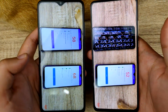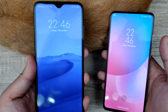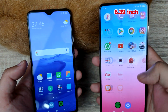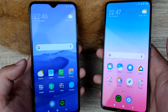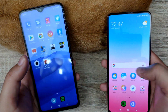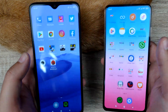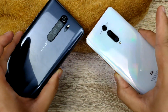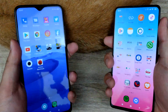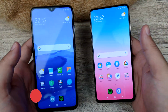Both phones are also quite huge, with the Note 8 Pro just slightly bigger with a 6.53-inch screen than the Mi 9T Pro's 6.39-inch display. Due to their size, I do experience some difficulty in one-hand use, with the Mi 9T Pro slightly easier, but overall both phones were built with the premium design in mind and passed my sensation test, having a wonderful and premium feeling in my hand. The display is a different story.